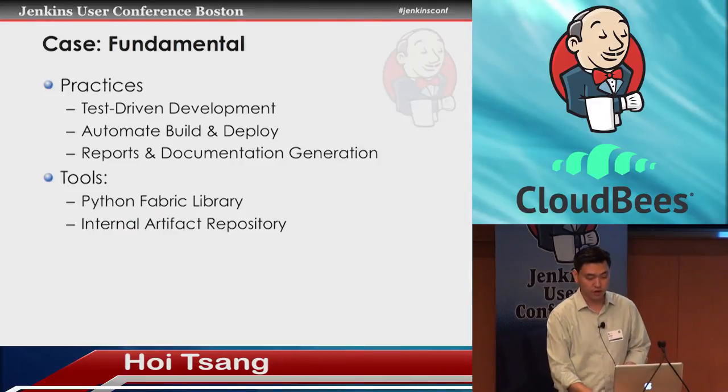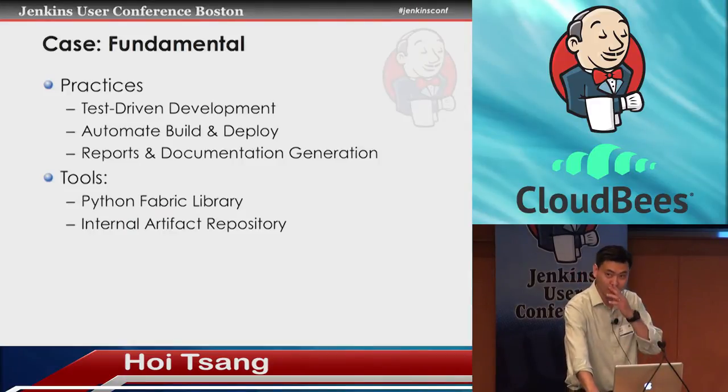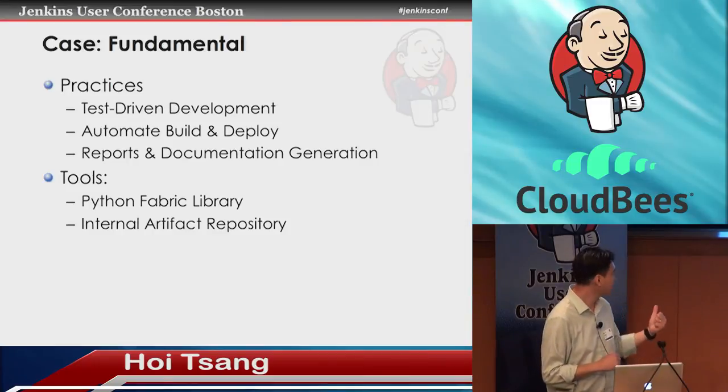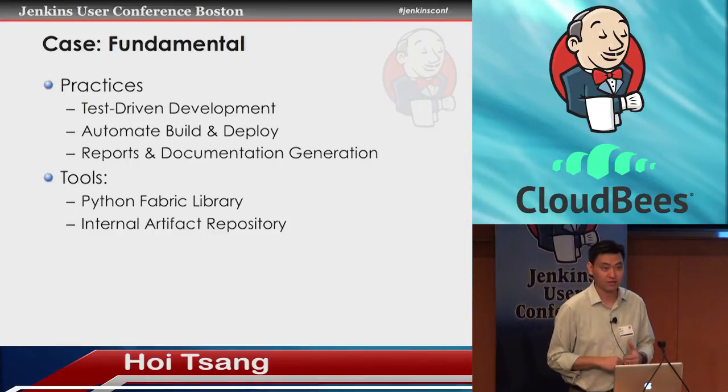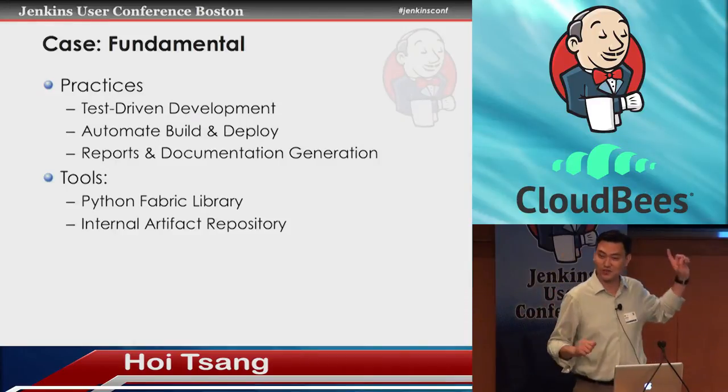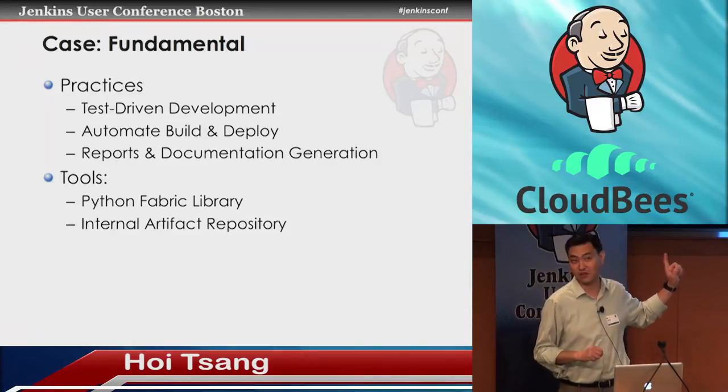And the tools we use, I'm very excited, I just saw the workflow plugin before. I'm very excited and looking forward to using it. However, before we saw that, we actually used a library called Fabric in Python. How many Python developers here? Have you guys used Fabric before? No? Then you gotta check it out.